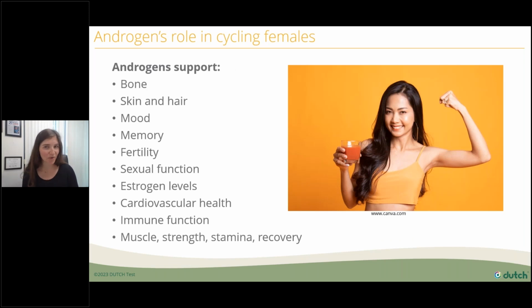They also support our bones, our skin, our hair, our mood, our memory, our fertility, our sexual function, our libido, our estrogen levels as women, and even cardiovascular health and immune health. So it's not just about muscles, not just about strength, it's not just about erections in men.